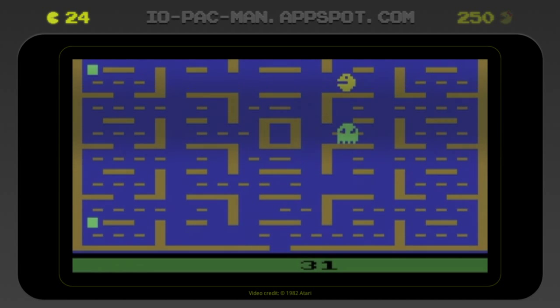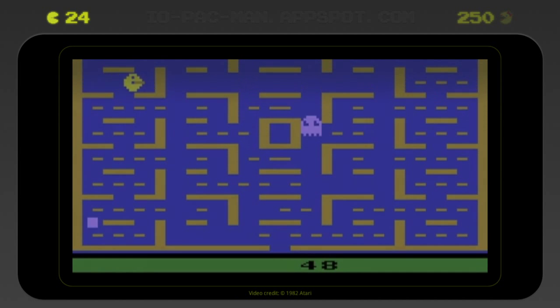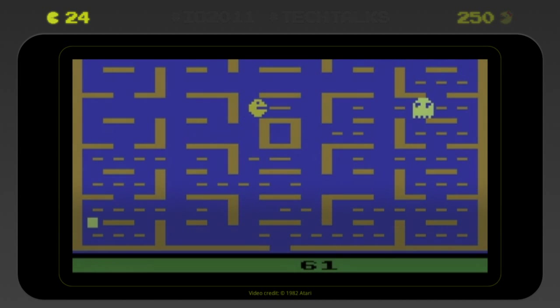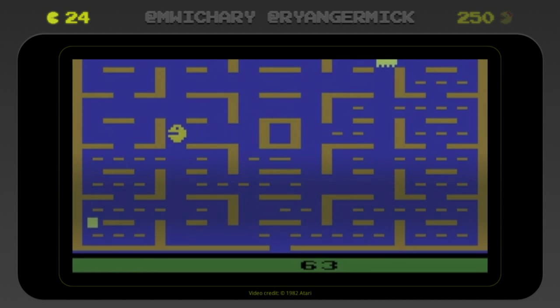This has absolutely zero to do with the original Pac-Man. It's terrible. Everything's wrong here. The board is different. Pac-Man doesn't even move right. The ghosts are flickering. The sounds are terrible. No cutscenes, nothing. But you know what? It makes me think maybe we should do a doodle for the anniversary of Atari Pac-Man.